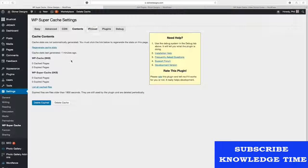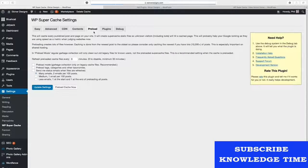The contents page will just show you what pages and what content are cached from your website as you create more pages, and over time that will increase. Then preload. This is also really important. I would check on the preload mode because this will actually create a cache file for your website when people visit it for the first time. And this will actually help you increase your Google ranking. So go ahead and click update settings and preload cache now.